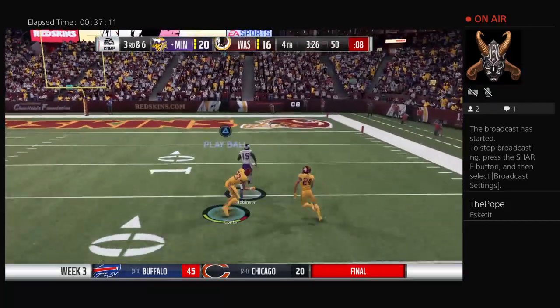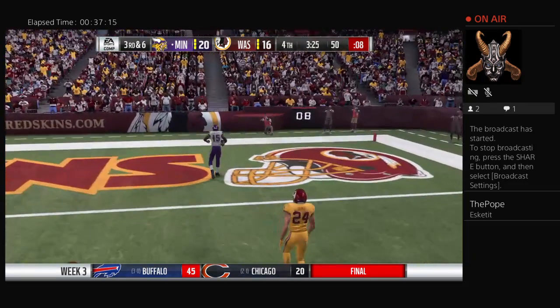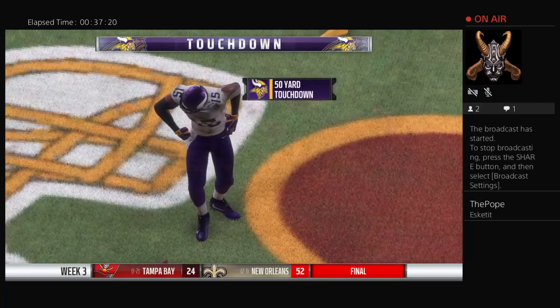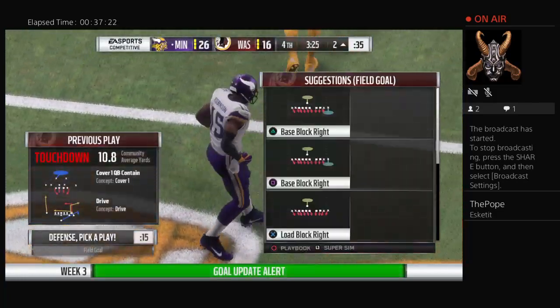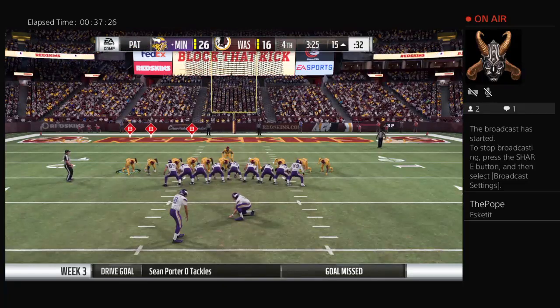They'll look to throw. This is caught at the 20. Touchdown, Vikings. Allen Robinson, his first touchdown here of the new campaign. And the Vikings are going to add on to their lead.